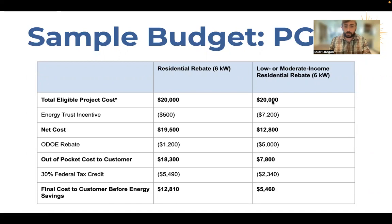But this is a basic example budget for Portland General Electric. Let's take a look at Pacific Power. I'm not going to run through it in the same level of detail because a lot of the details are relatively similar. We're going to start with the $20,000 cost. The Energy Trust of Oregon incentive is going to be slightly different. It's going to be $600 or $6,000 for solar within reach there on the ladder.